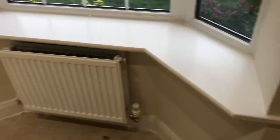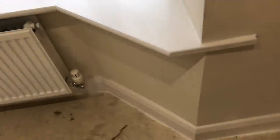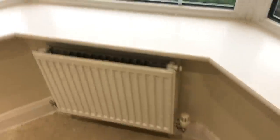Needless to say, it's not about you, but I would never leave a windowsill, right, like that, would you? Look at it. Terrible, that is. Yeah, you gotta check this out.